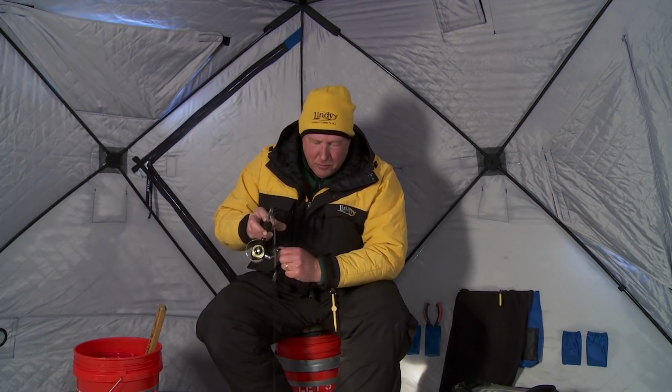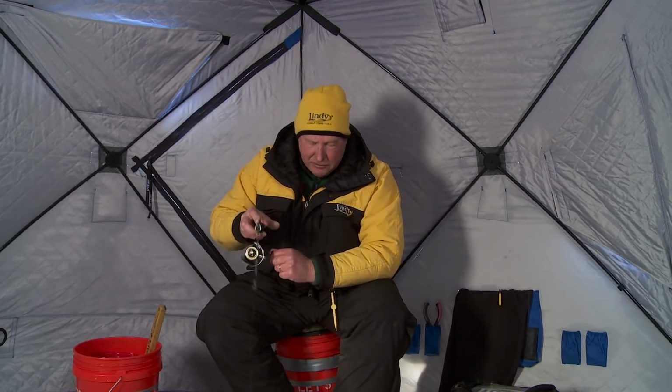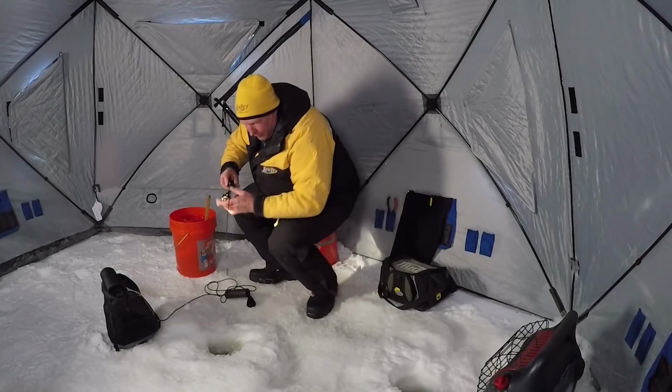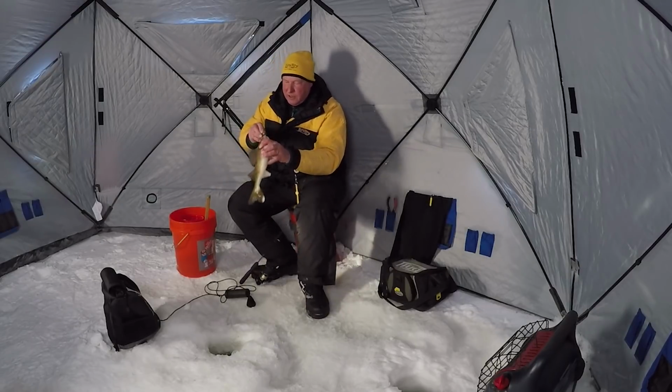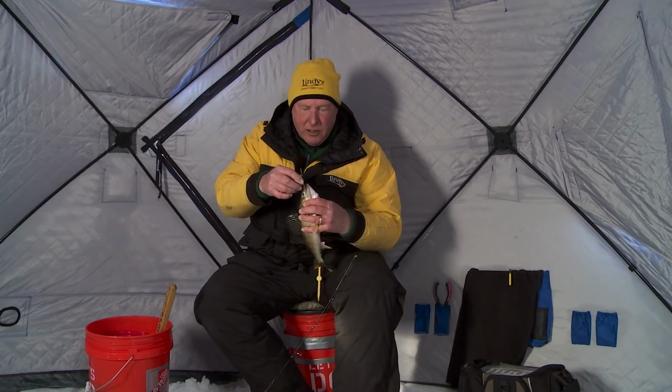You want to know where there's going to be some fish, but you're not necessarily where they're going to be as the sun goes down or where they were in the morning. This one's giving me, not bad. That's a nice little eater. In fact, I think that one might wind up being part of my supper tonight.